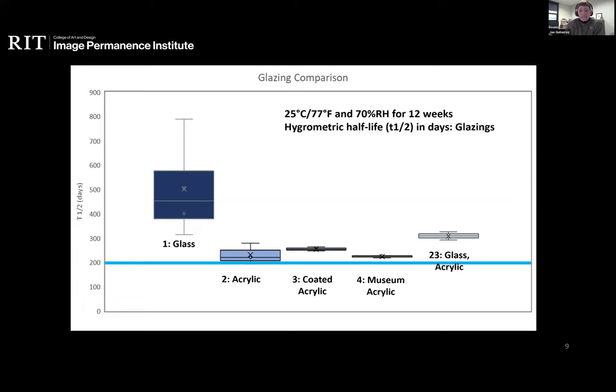So on this slide, you're seeing a summary of data for the glazings that were tested. You'll see that there are five designs represented here, design 1, 2, 3, 4, and 23. So I know early, for those of you that remember, we said we tested four different types of glazings, and that is true. We tested glass as a glazing, as well as three different types of acrylics. And what you can see here is the relative humidity data converted to hygrometric half-life.